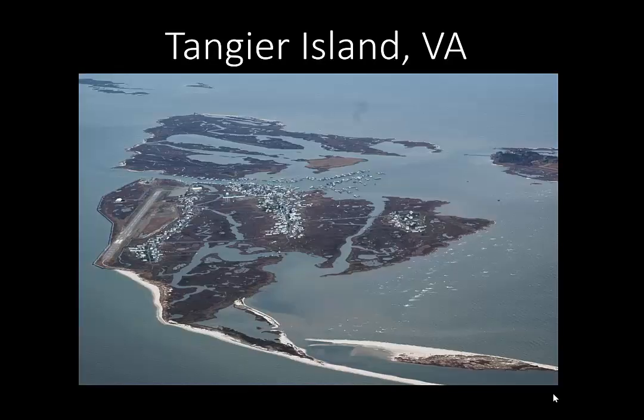This is Tangier Island, Virginia. It's not too far from here. It's off the west coast of the Delmarva in the Chesapeake Bay. And since 1850, the island's landmass has actually been reduced by 67%. Some of this is due to soil erosion, some of this is due to sea level rise. And under that mid-range sea level rise scenario, much of the remaining landmass is expected to be lost in the next 50 years, and the town will have to be completely abandoned. You can actually still take ferry rides out to that town now, but as you can see from this picture, it's an extremely vulnerable area.